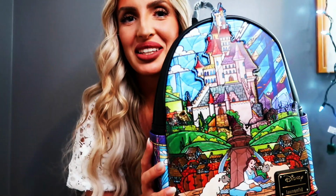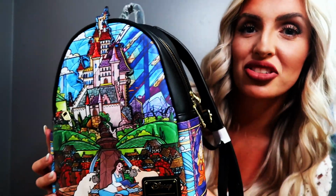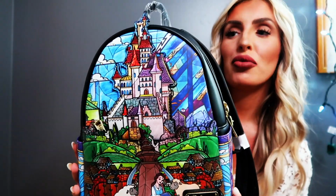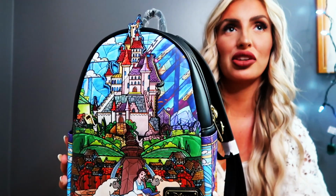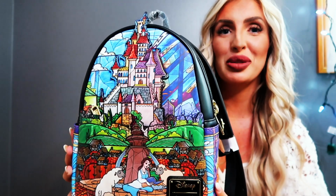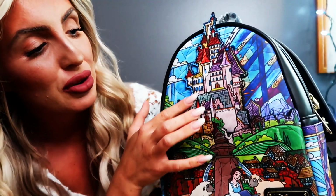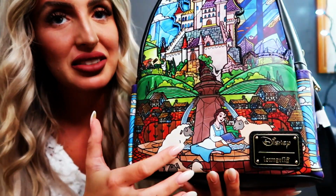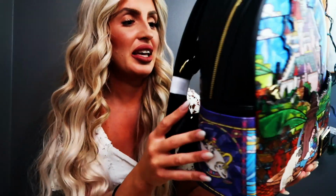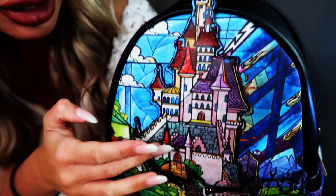Yeah. And on to the last one, which is my favorite, and you will see why. Dun dun dun! It's a Beauty and the Beast castle backpack. I love this one so much. I think it's my favorite one out of all of them. I do love the Little Mermaid one, but this has got to be my number 1 favorite. I just love how the Beauty and the Beast looks here. And then it has Belle right down there by the wishing well. I really love the castle and just how it looks on the backpack.